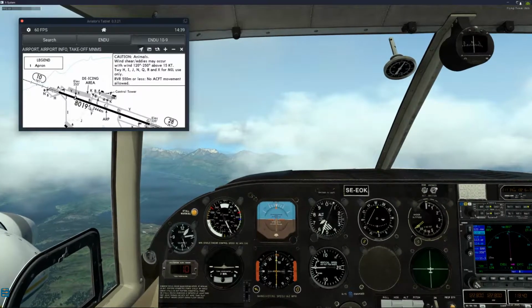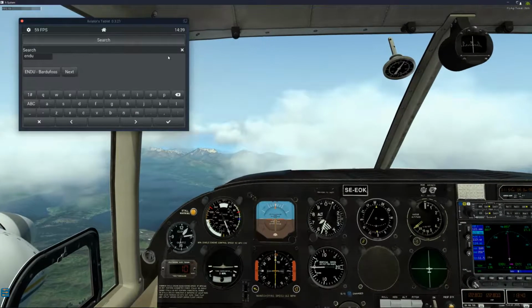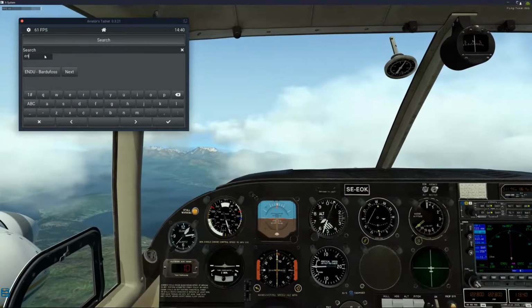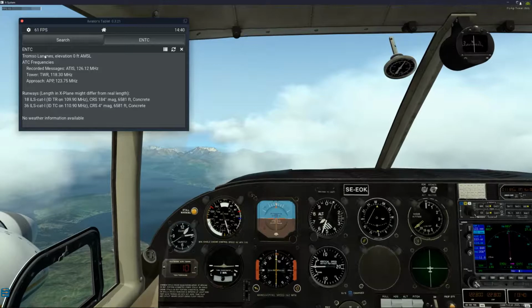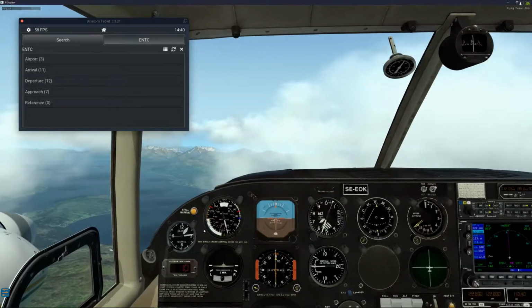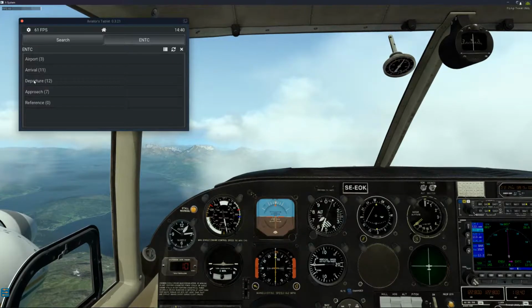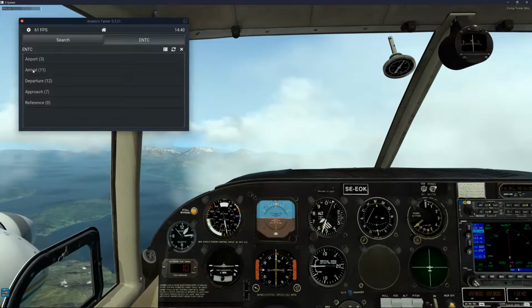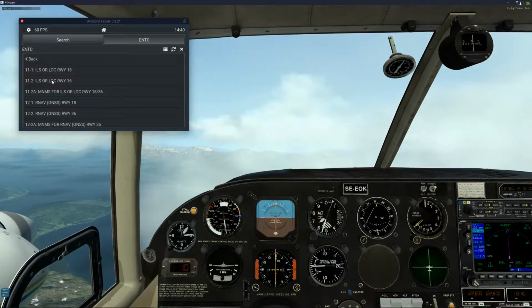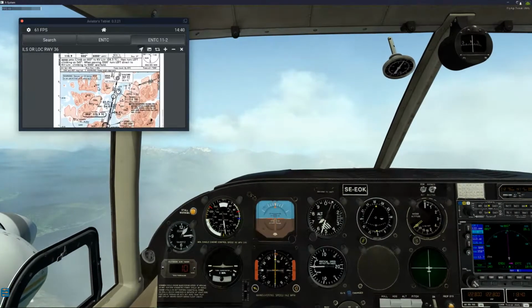So if we have a look, we can get rid of Bardufoss. And we're going to Tromso. Tromso does have an ILS, so I think the weather on Tromso is from the north as well, so the winds. So we'll see what approach they've got. So we've got an ILS here for runway 36. So I think that's what we'll follow.